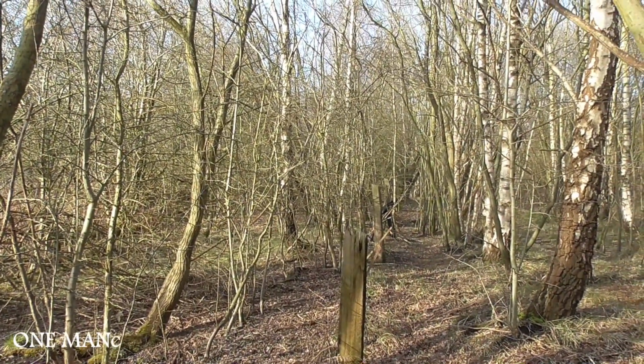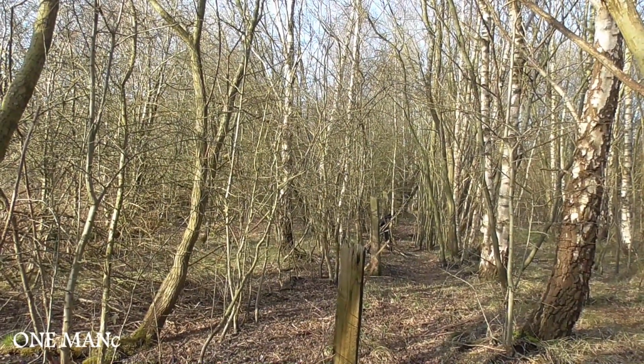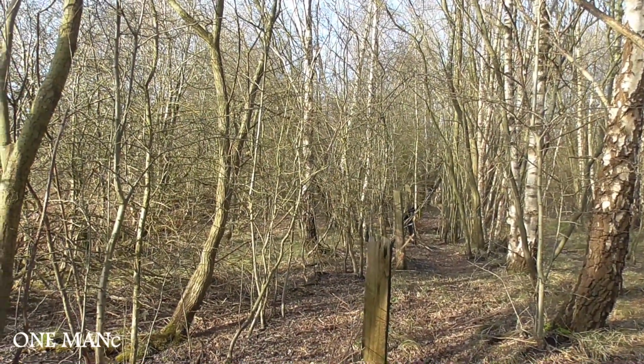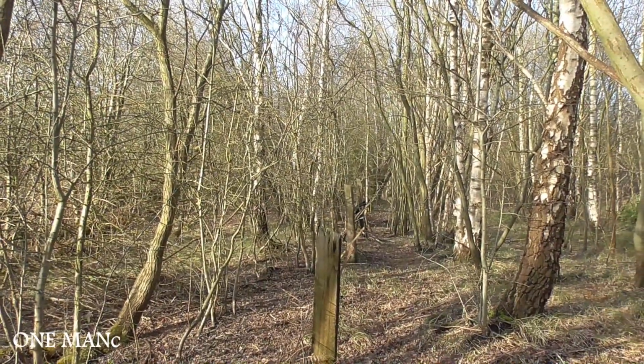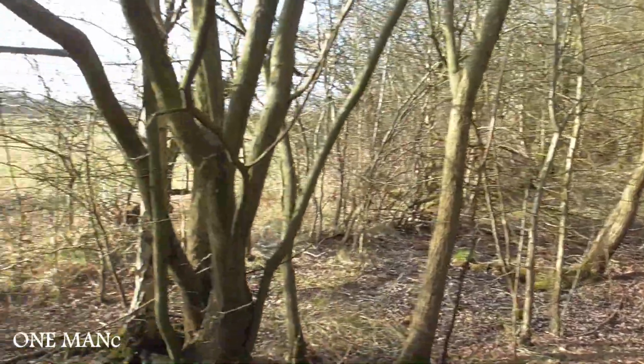Well, them sidings were a bit of a disappointment. It looks like every sleeper has been removed. There was no real formation or any track left in situ. So yes, it's a dead squib, I'm afraid.